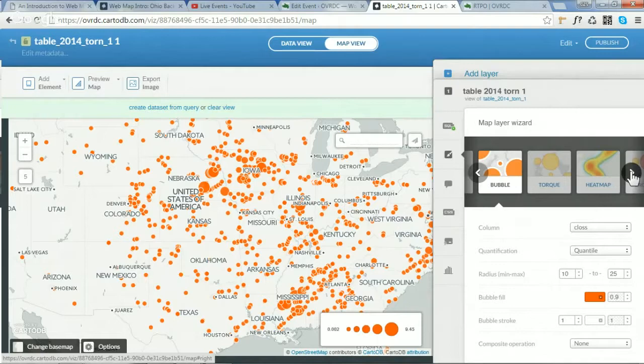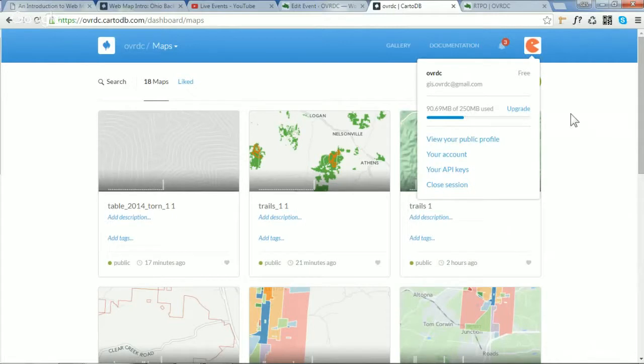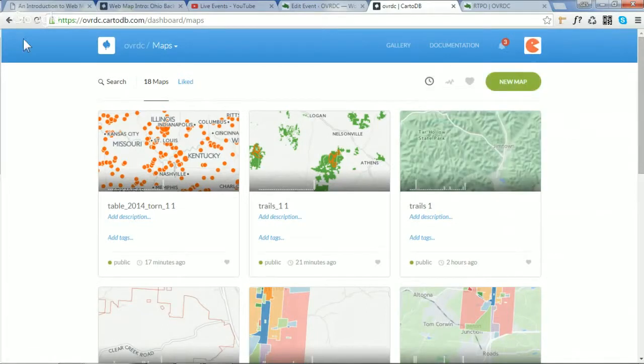Now, if you have a public account, all the data and all your maps will be public facing. So if you didn't want to have public facing maps for whatever reason, you'd want to get a paid account. But I usually use this for anything that's going to be public facing anyways. And the data limit is fairly large for a personal account. 250 megs. Yeah, which we have a bunch of maps on here and we've only used 100 megs, and that's mainly because we have some parcel data on here, which is taking up a lot of space.